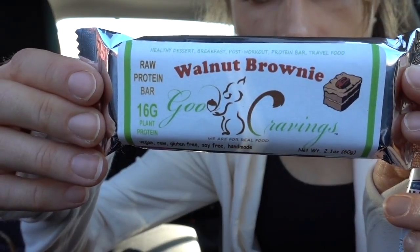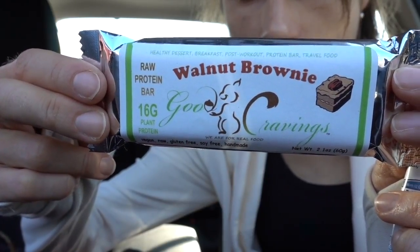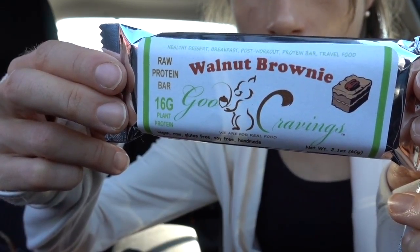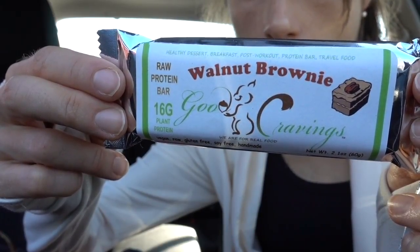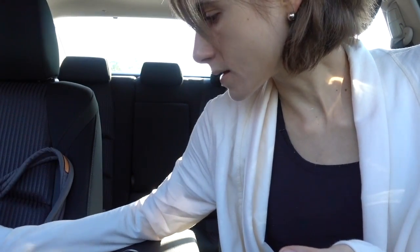So I brought this raw vegan protein bar from goodcravings.com. Guys, these are really good. I picked this up at the farmer's market yesterday. 16 grams of protein, which is just the right amount for breakfast, I think. It's made with dates, brown rice protein, pea protein, walnuts, raw cacao powder, raw cacao butter, and almond butter. 9 grams of sugar, probably from the dates. No added sugar, so I like that.